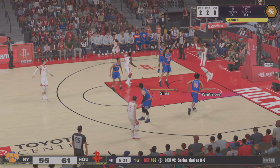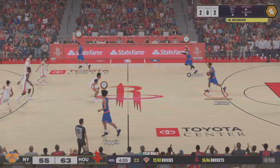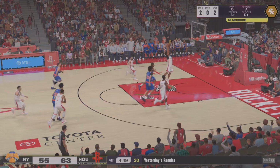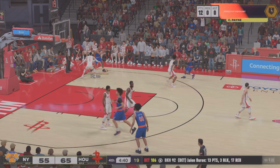Pass to Whitmore. That falls. Great assist by Van Vliet. Van Vliet's got 4 assists in the game. Stolen by Van Vliet. And here we go. Fast break. Van Vliet got it. And Thompson throws it down. He's got rocket ship-like takeoff. Thompson can flat out fly.